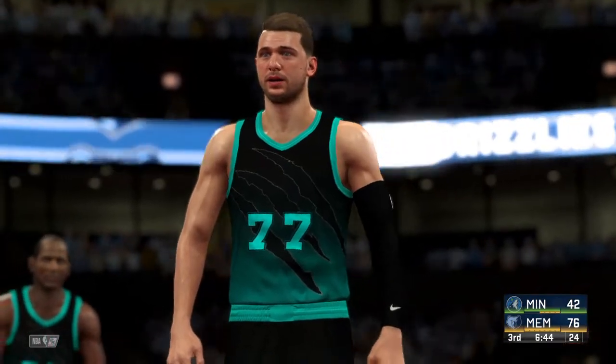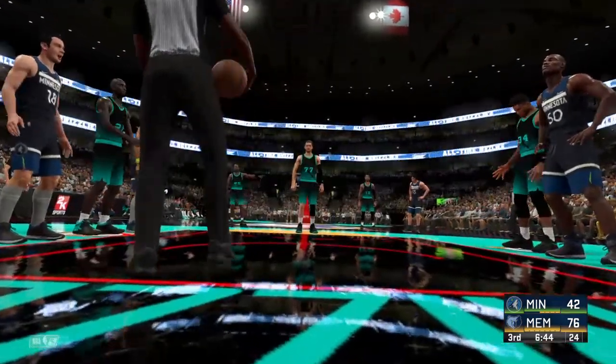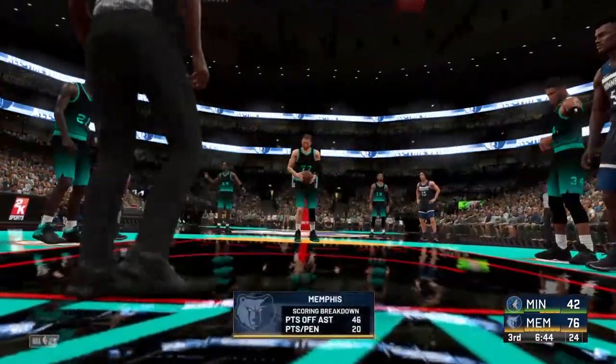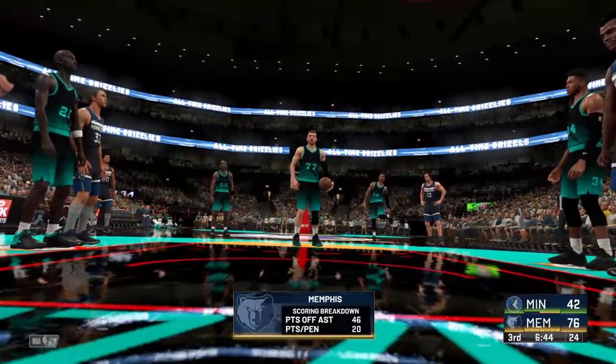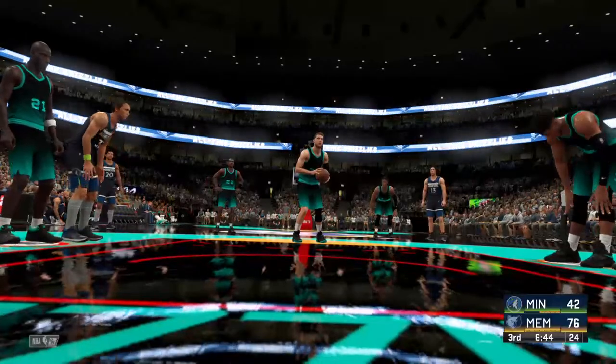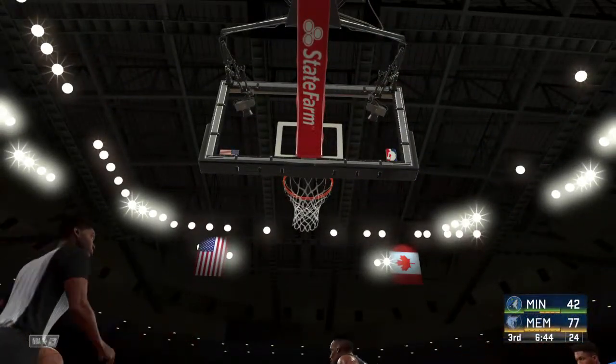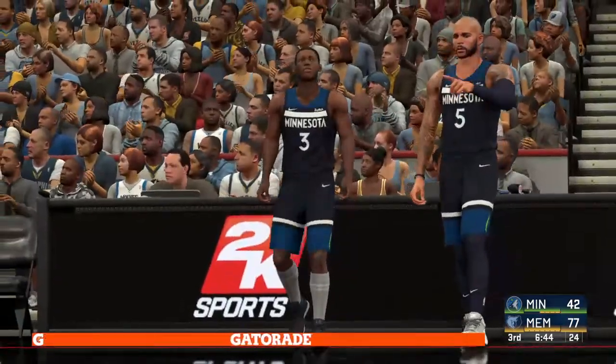2 shots. All right, guys, what do you think about the offensive approach we've seen so far from Memphis? Guys, the passing we've seen from them has been tremendous. Very unselfish. Something else they've done a lot tonight is take advantage of any gaps in the D with quick, aggressive drives down the lane. That's good from Doncic. The Timberwolves making a switch here.